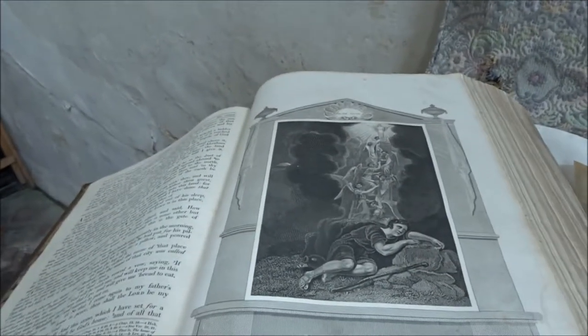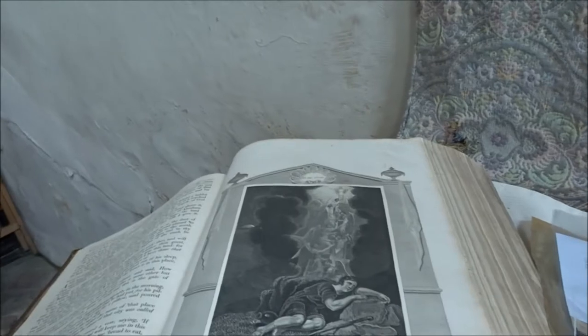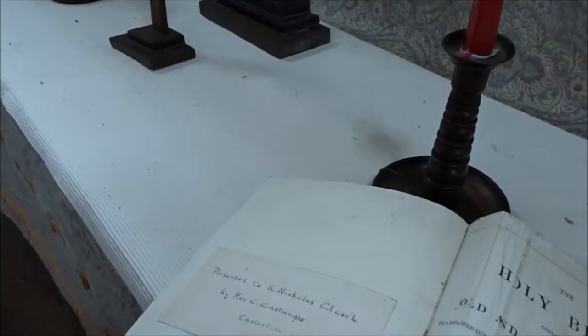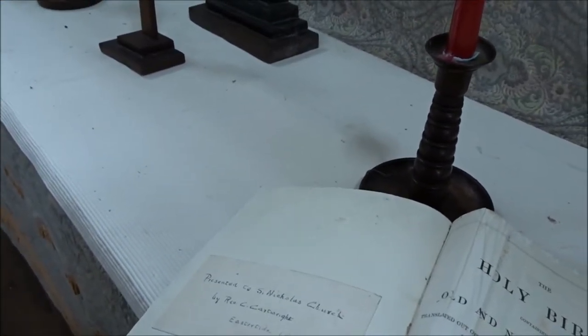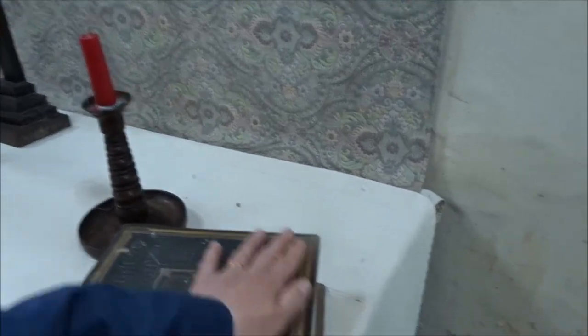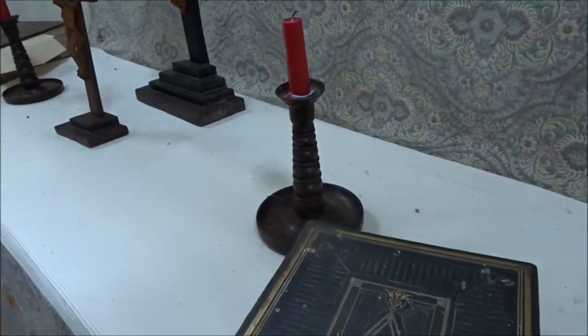So it's always worth having a quick look at this sort of thing, you know, because yes, very good, isn't it? Because everything's so far away from me, I can't just pop up here and have a proper look. There's another Bible here, presented to St. Nicholas Church by Reverend C. Cartwright in 1924. That doesn't feel like skin. It could be leather. Could be.